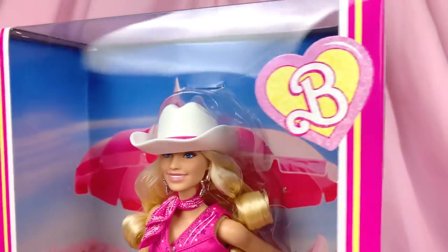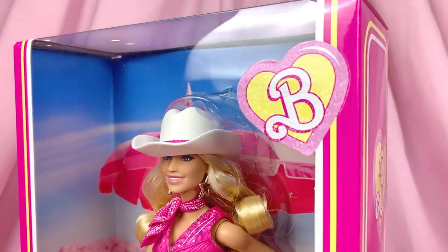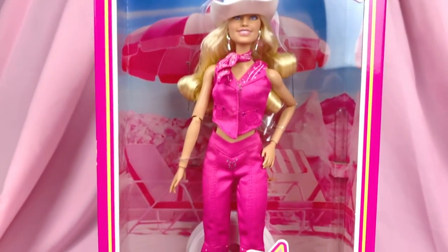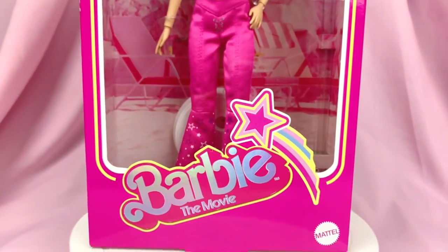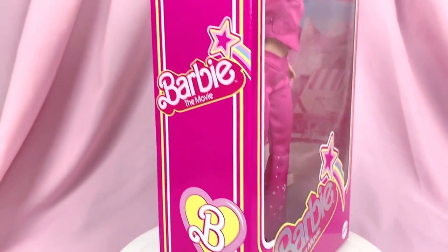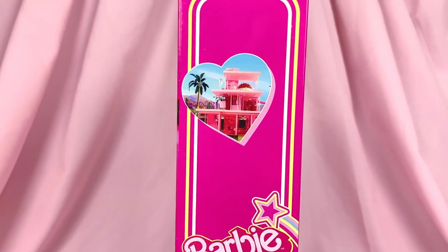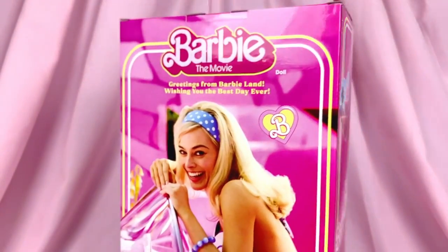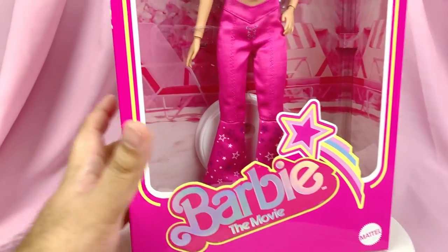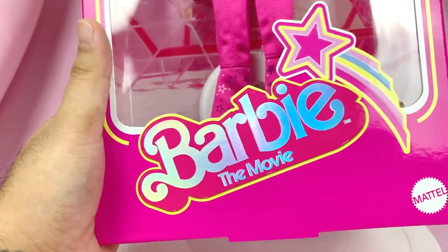The packaging is really nice and spacious. I love the little glittery sparkly bee on the top. You got the logo with the shooting star on the bottom, and on the sides you got more bees, more dream houses, and on the back we got the same photo of Margot in the car with the greetings from Barbie Land. And I really love the holographic effect on the logo.